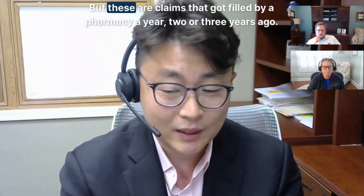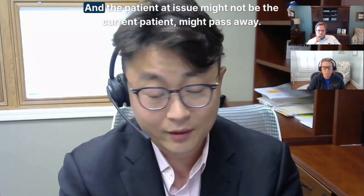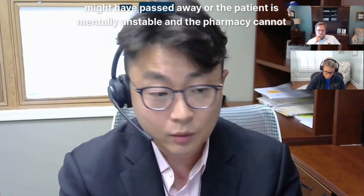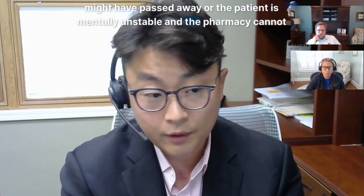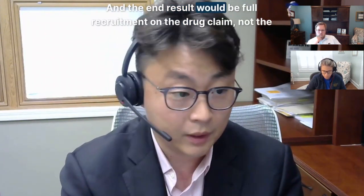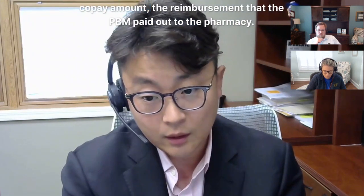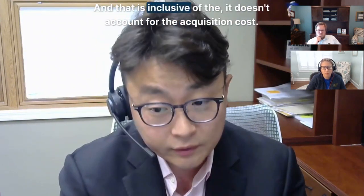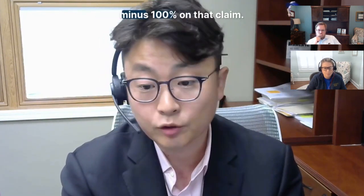But these are claims that got filled by a pharmacy one, two, or three years ago. The patient at issue might not be the current patient, might have passed away, or is mentally unstable, and the pharmacy cannot obtain the attestation. The end result would be full recoupment on the drug claim, not the copay amount, but the reimbursement that the PBM paid out to the pharmacy, and it doesn't account for the acquisition cost. So the pharmacy is minus 100% on that claim.